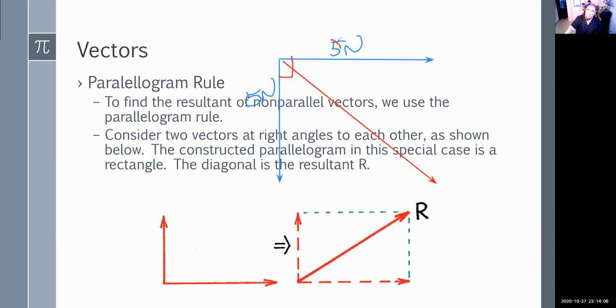But if I change this and instead make this 6 newtons, it's going to skew to that. Now I change it to 7 newtons. It's going to skew closer to that. Now I make this 1,000 newtons. It's going to skew heavily towards that because that's the greater vector force.